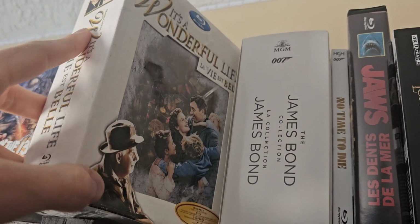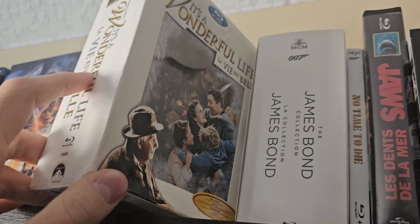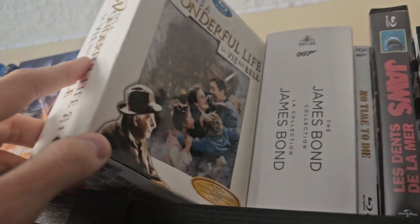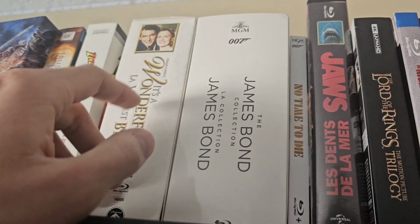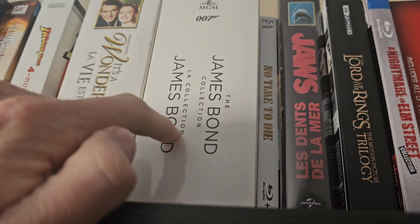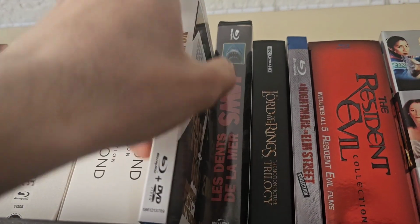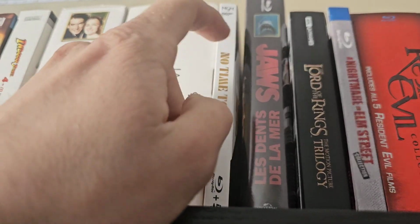Then we got It's a Wonderful Life. A little beat up, but that's okay. I got this one at a drugstore, surprisingly. But despite the crushed case, it's fine. Then we got the James Bond box set with From Dr. No to Spectre. And then we got No Time to Die separately.